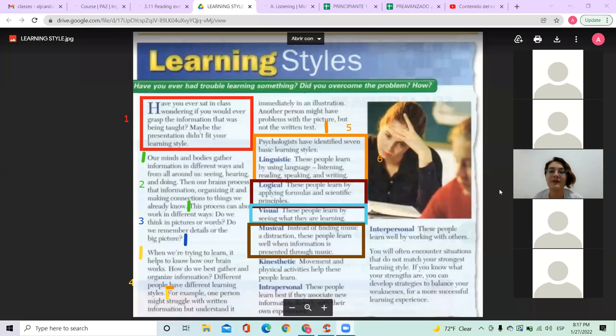Okay, interpersonal. Oh, no, I'm sorry. It's interpersonal. That's interpersonal. Okay. Yeah, please. These people learn well by working with others. You will often encounter situations that do not match your strongest learning style. If you know what your strengths are, you can develop strategies to balance your weakness for more successful learning experience. Thank you so much.